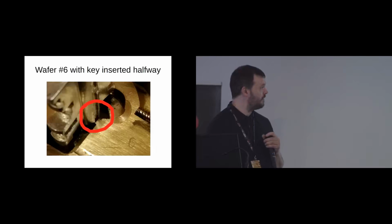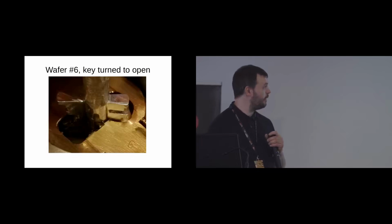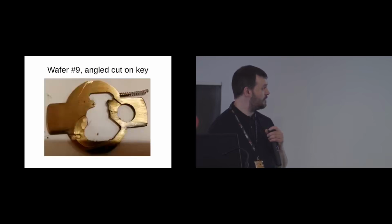So here's the key inserted halfway, going into the lock. You can see the wafer's little knob is just sitting on the edge of the groove, and it's not going into the groove at all. So the existence of that groove is not critical. This is a roughly patched image, but it should show here the key touching basically that knob with the angled cut. So the key is turned. This is the normal direction of the key when you insert it.